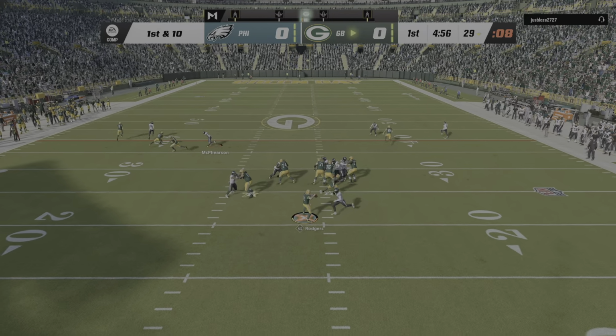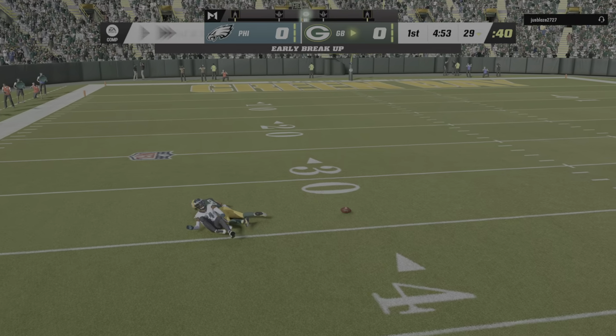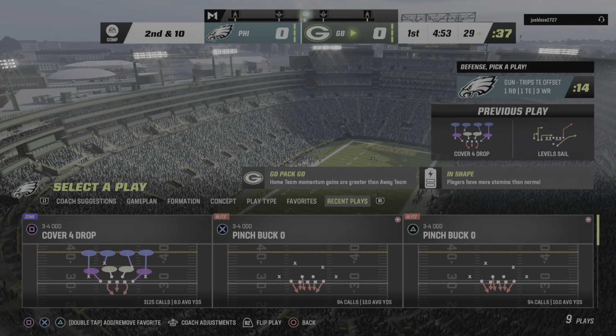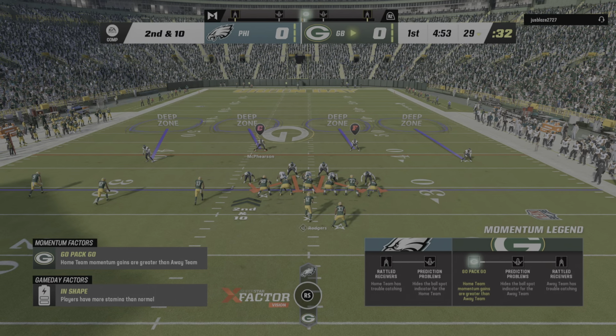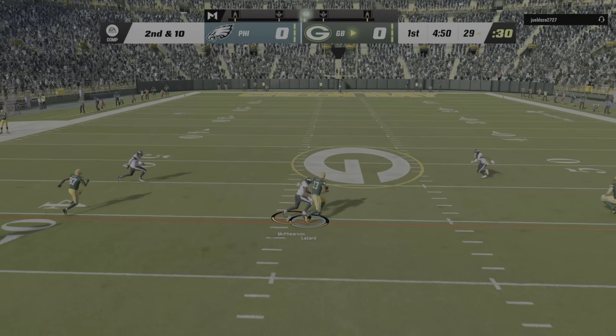Right to the air is Rodgers. And that will be incomplete. Would have been a big hitter if they had connected. Instead, it's second down. No surprise at all. They're looking for the big man early in this one. The only surprise for them, he couldn't hang on to the pass. To throw again on second down.